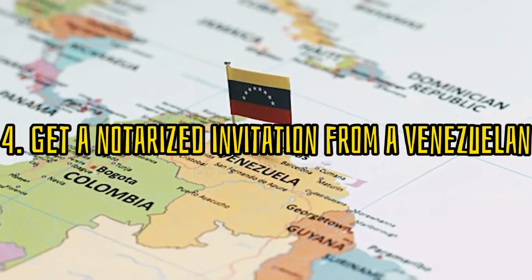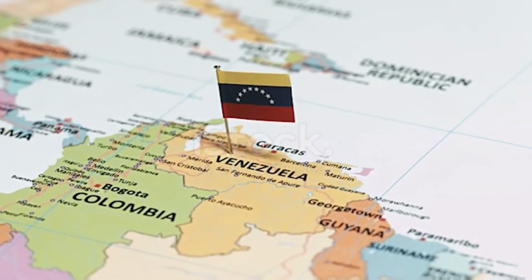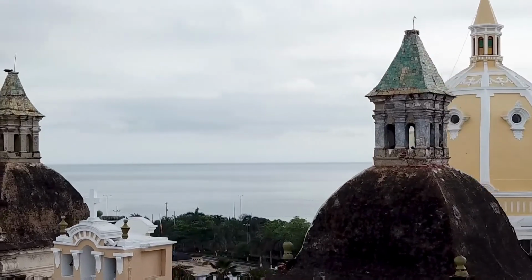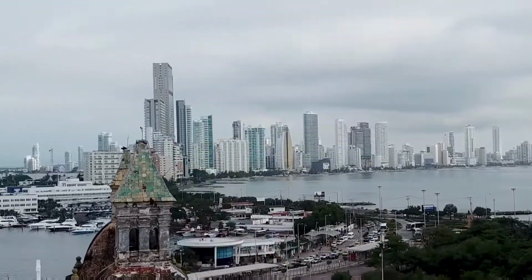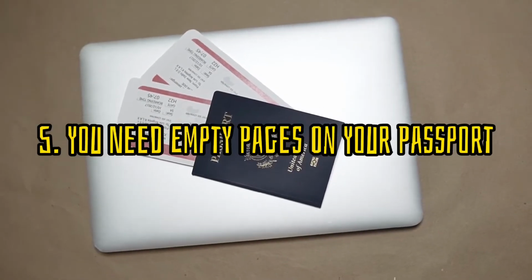Number 4, you're going to need an invitation from a Venezuelan. The easiest way to get an invite is if you have a Venezuelan friend from Colombia. And here's a fun fact. You'll find the most Venezuelans in Cartagena, Colombia. So go ahead, mingle, have fun, and be safe when making friends out there, alright? Practice caution.